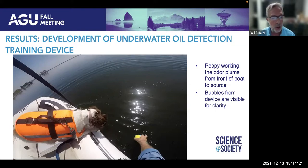And as I said, the huge limitation was enabling us to train a dog to do that, simply because we couldn't put actual oil into a source of water. So we developed this device which bubbles the smell of oil, but not oil itself.